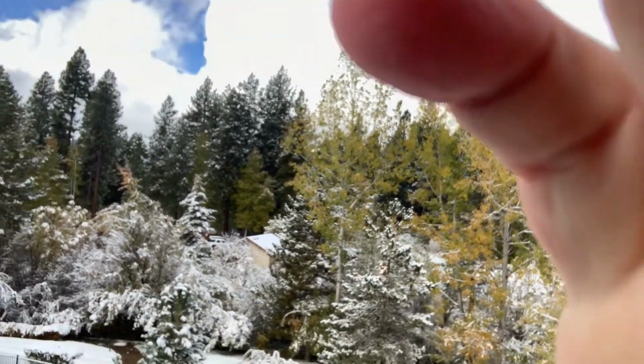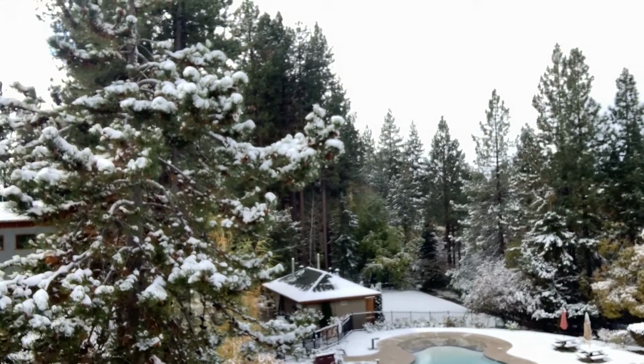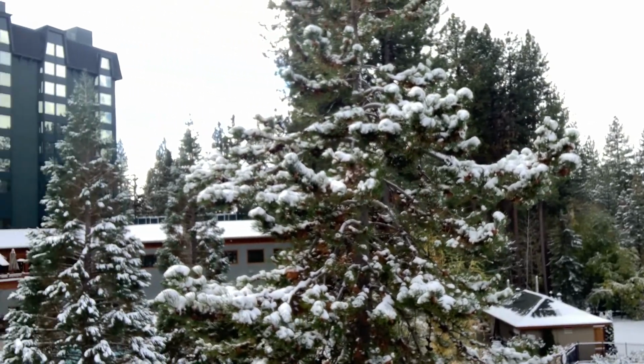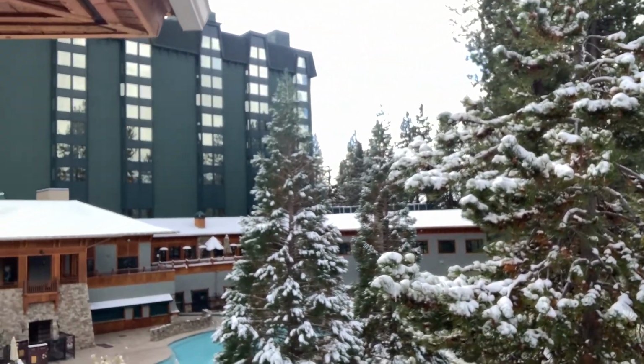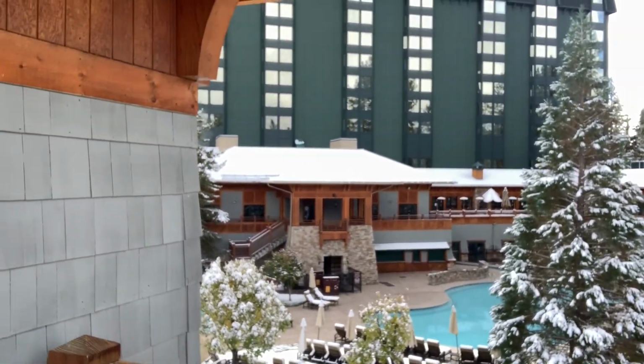I'm gonna dismount the camera and just give you a little panoramic of where we're at and what the trees look like. I can see the reflection of the trees in front of me and it's just absolutely beautiful. But here, let's do this. We're gonna dismount the camera and do a little panoramic here of the hotel. And you can see the pools. I think I've got a good angle.